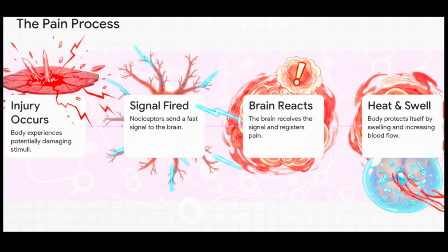Now, we usually view swelling as just a really annoying side effect, but it's actually a brilliant protective mechanism. By swelling up, your body is essentially trying to cast the injury, immobilizing the joint so you don't hurt it any further. And that localized heat you feel is just the result of increased blood flow, which is rushing a massive army of healing immune cells directly to the point of injury.